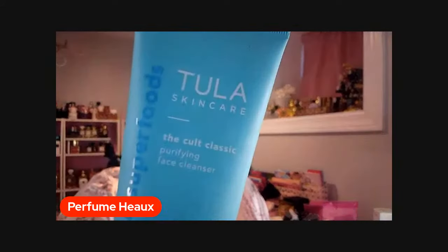This one is a little more pricey, but it's worth it. This is Tula. This is the Purifying Facial Cleanser. Now, I stopped using this recently because I don't use it in the wintertime. This is for you if you have oily combination skin.